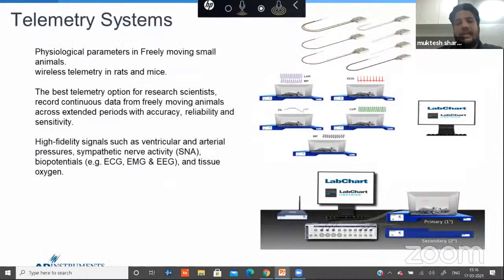Then next is a telemetry study. A telemetry study is a study where you want your rodent to be freely moving. Usually, how do we do the studies? We give anesthesia to the subject, or we restrain the animal, right? Only two techniques we were using to do our experiments. But with telemetry, the rodent is freely moving. We implant the sensors inside the body of the rodent, and then the subject is freely moving in its cage, and we are recording different physiological parameters, or blood pressure, or tissue oxygen, by using telemetry.